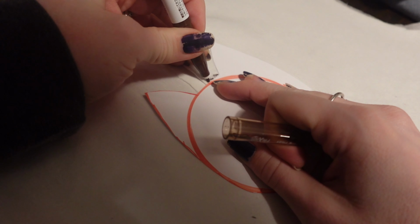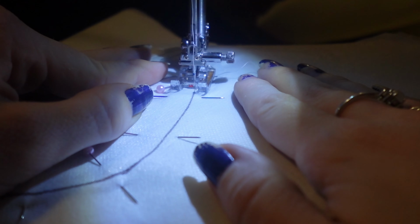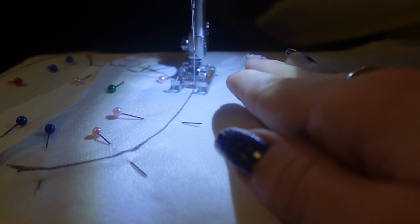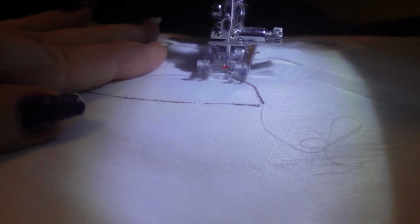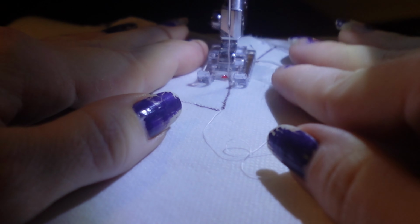I am tracing whatever I am making out on my fabric on the wrong sides, and then with right sides facing together of the lining and the facing, I am going to stitch that together. Remember, do not sew over your pins. You can hurt yourself and break your machine by doing that. Slow and steady wins the race. We're pivoting on those corners and just continuing to stitch very, very slowly.